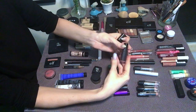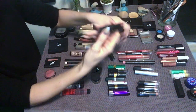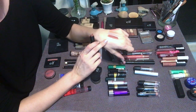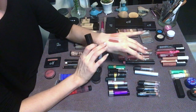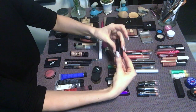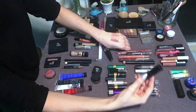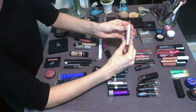This is another freebie that I got from e.l.f. It is their lipstick in Blushing Brown. And I almost never wear it that dark. So I'll do a really light once over on my lips because I do think it's very much too dark for me. I don't know if I want to keep it because I do wear it a lot, but it doesn't really last on my lips because I have to apply it in a weird way because I'm not really in love with the color.